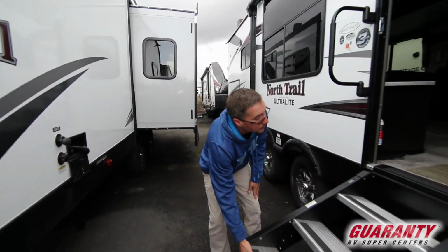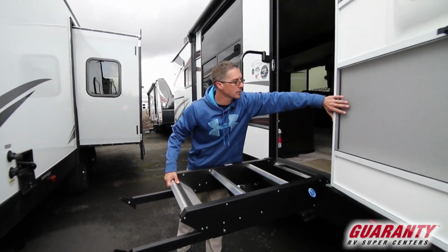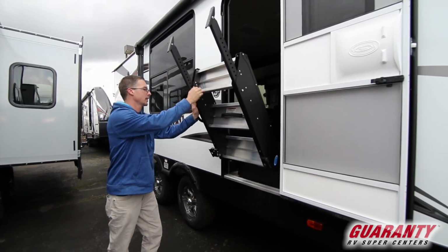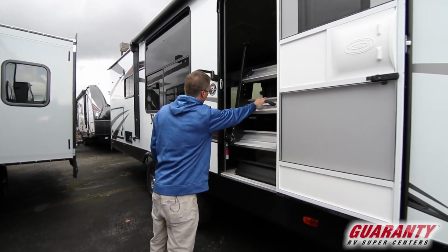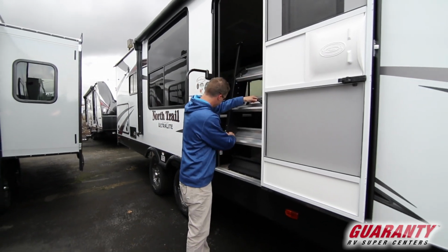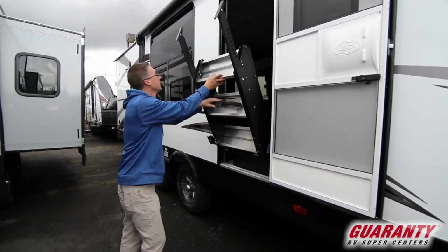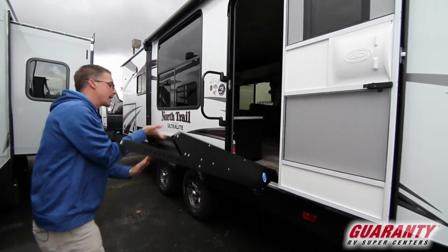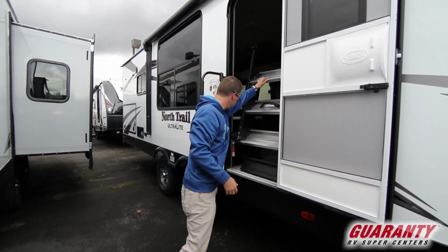So when it's time to put these away, you want to make sure the door is all the way open so it doesn't catch on anything. And it's really easy. It just folds right into the space. It's truly that simple. To unlock, you pull that pin, bring it back down. That's all there is to it. So right now, we're going to close it up.